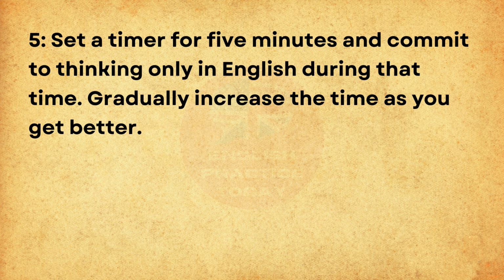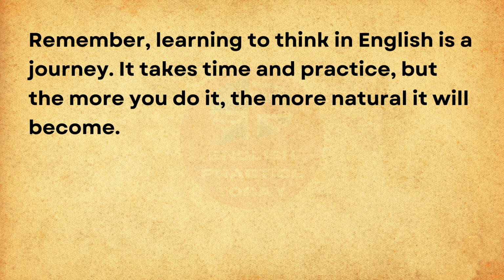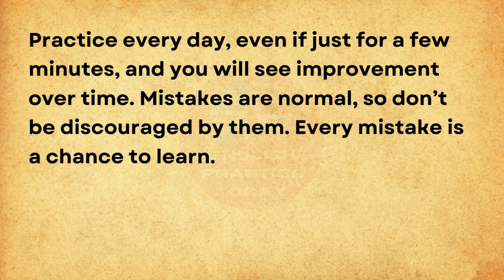Set a timer for 5 minutes and commit to thinking only in English during that time. Gradually increase the time as you get better. Remember, learning to think in English is a journey. It takes time and practice, but the more you do it, the more natural it will become. Practice every day, even if just for a few minutes, and you will see improvement over time.